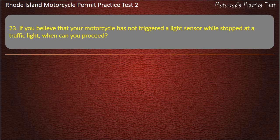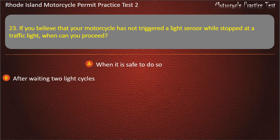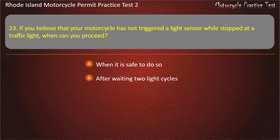Question 23. If you believe that your motorcycle has not triggered a light sensor while stopped at a traffic light, when can you proceed? When it is safe to do so. After waiting 2 light cycles. After waiting 120 seconds. All of the above. Answer: all of the above.